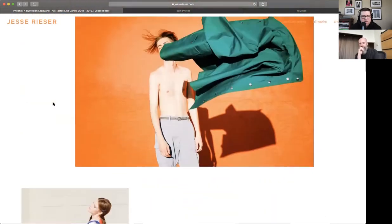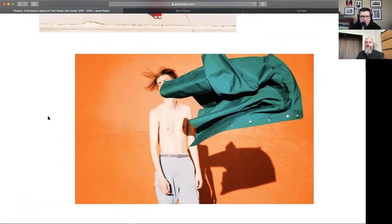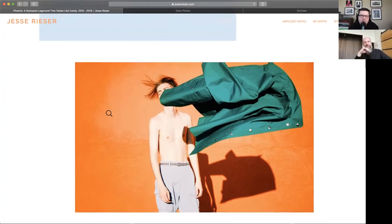Yeah, it's really interesting. It seems like you put a lot of thought into the colors you're going to use, especially in this interesting portrait of a guy standing against an orange wall, throwing on this green jacket. Do you start with the location and then build out your color scheme from there? No, that's a good question.